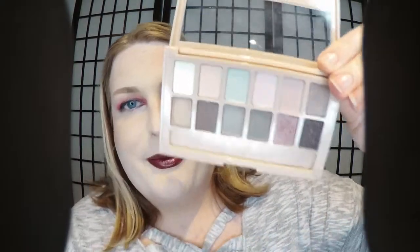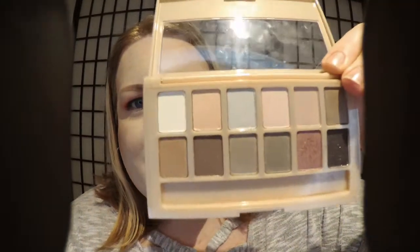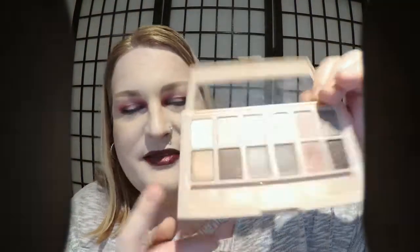Okay, this one's actually called the Blush Nude. This is like a Maybelline palette. There's nothing wrong with this palette, but this is just giving you an example of kind of what I'm talking about. I might have to go even lower. Do you see what I mean? They're very neutral, but they have that pinky cutesy kind of shift. So that's what I'm really talking about when I say blushed nudes.